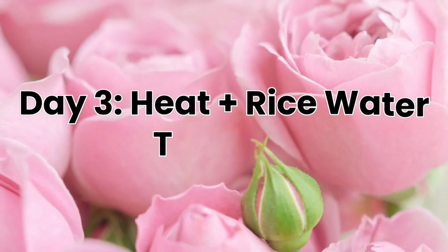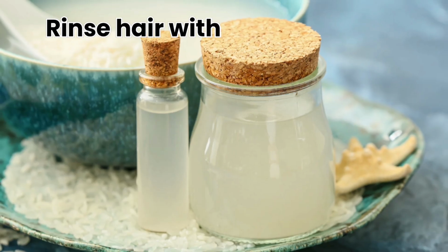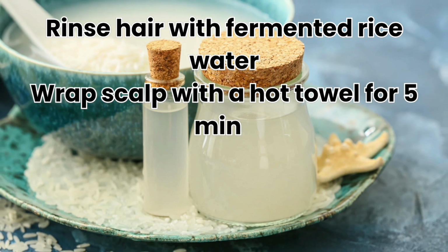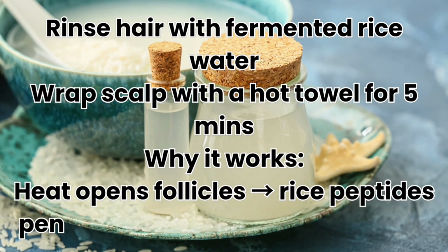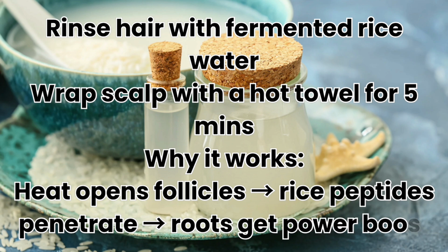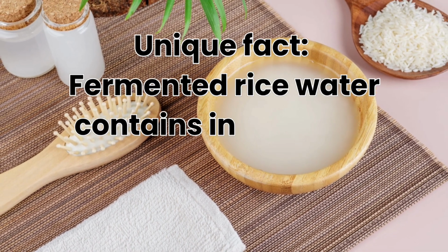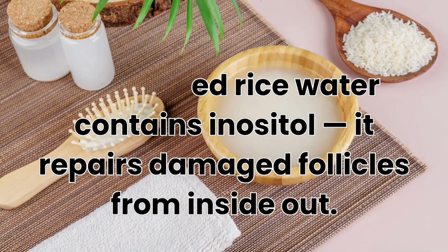Day 3. Heat plus rice water therapy. Rinse hair with fermented rice water. Wrap scalp with a hot towel for 5 minutes. Why it works. Heat opens follicles, rice peptides penetrate roots, get power boost. Unique fact. Fermented rice water contains inositol, it repairs damaged follicles from inside out.